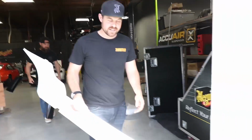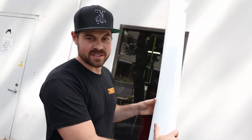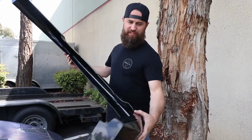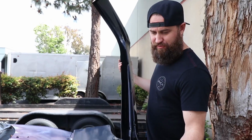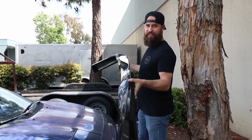You guys want to see what we got for the MR2? Well, you already can tell what it is. But let's go ahead and toss them on the car, just kind of a rough mock-up, and see what they look like. Of course, I grabbed the wrong side. Check out this urethane Trussed Greddy front lip. What's cool is you can actually smack this on the ground and it's flexible.